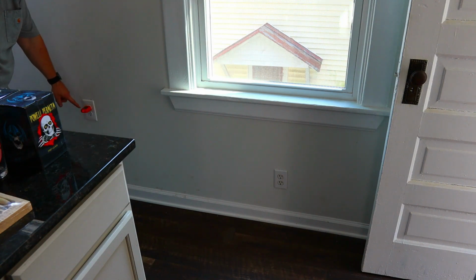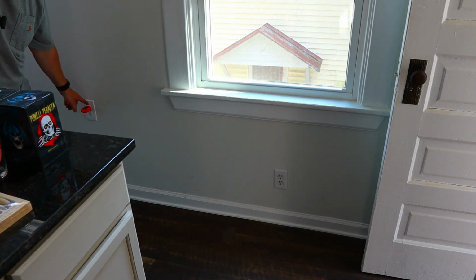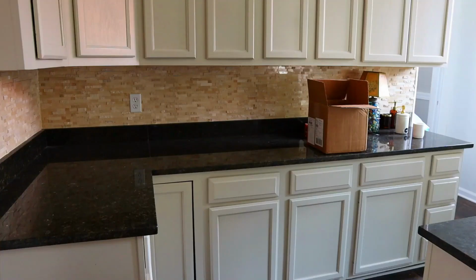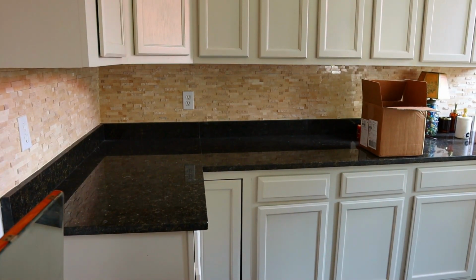And see, I don't know if you can see it from here, but the only other GFI is on the island. And when I trip it, it does not trip these right here. These should be on a GFI because they're in the kitchen per code. And then you have the countertop over here, which has 3 receptacles, which is perfect.